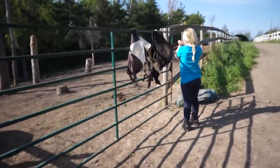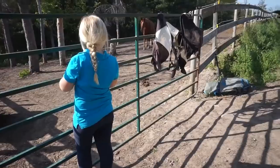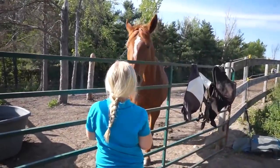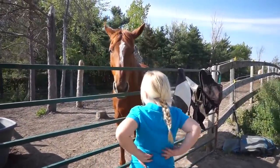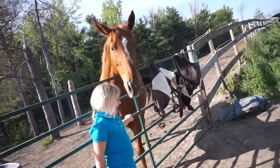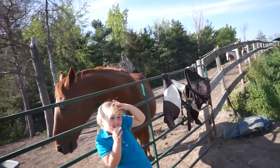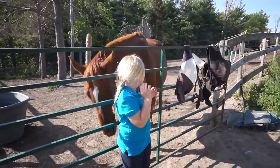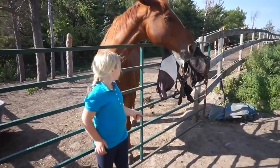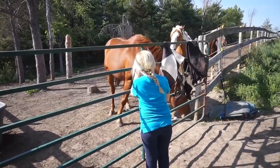That's our friendly brown one. He's coming right away. Must be thinking we're bringing him a treat or something. Hi. Careful. Sorry. Gonna eat your hair. See if I can take a picture here. Let Dad take a picture, come on. Oh, another one's coming, all of them are coming now. Oh no, we're in trouble. Uh-oh, they're gonna fight.